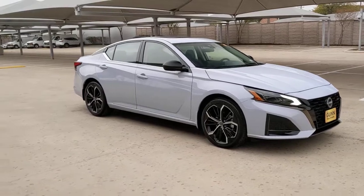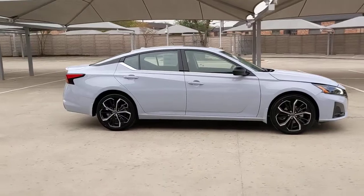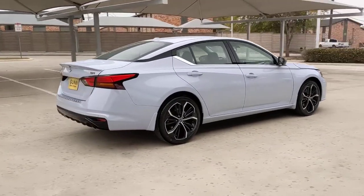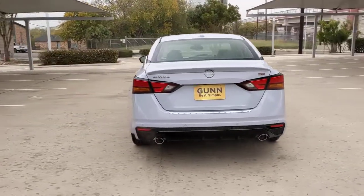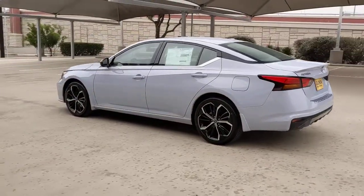Get acquainted with the 2023 Nissan Altima. Here's a stylish, family-friendly Nissan Altima, the midsize sedan with available all-wheel drive and standard driver assist safety features. Its spacious, well-equipped cabin, flexible layout, comfortable ride, and sporty performance make road trips a joy.